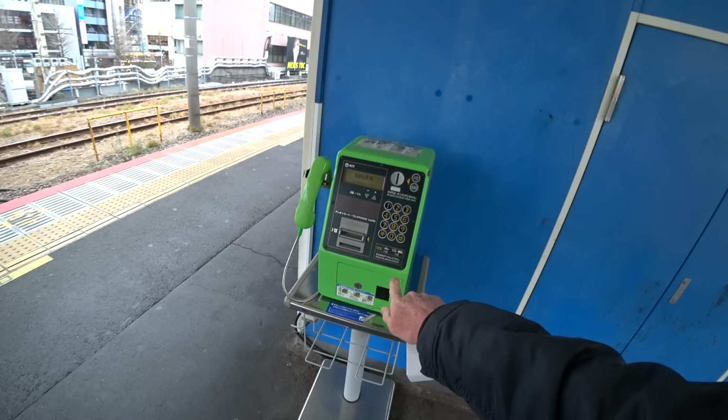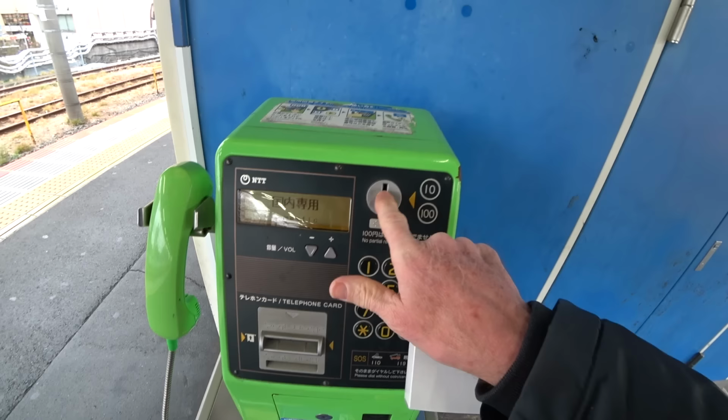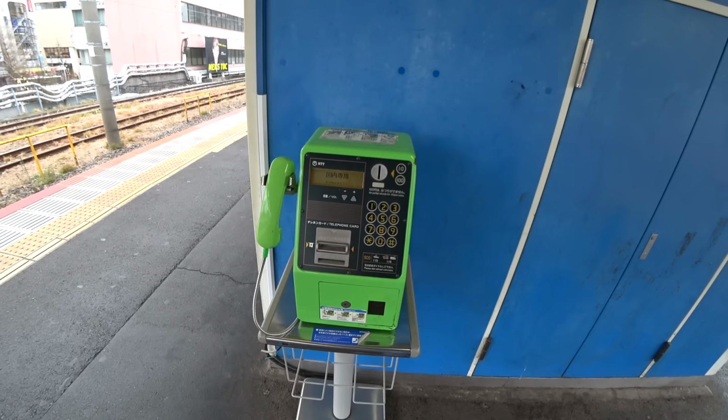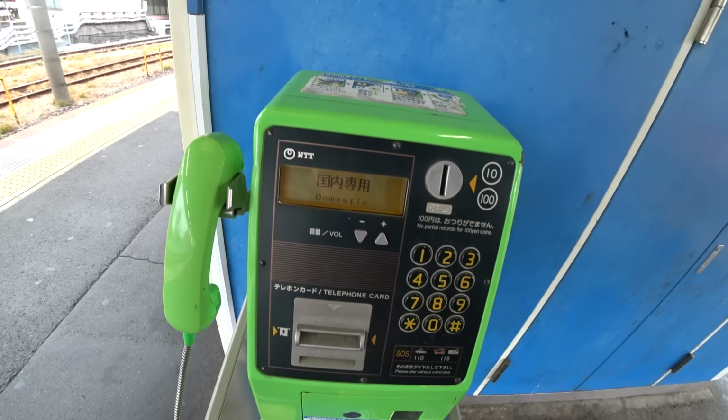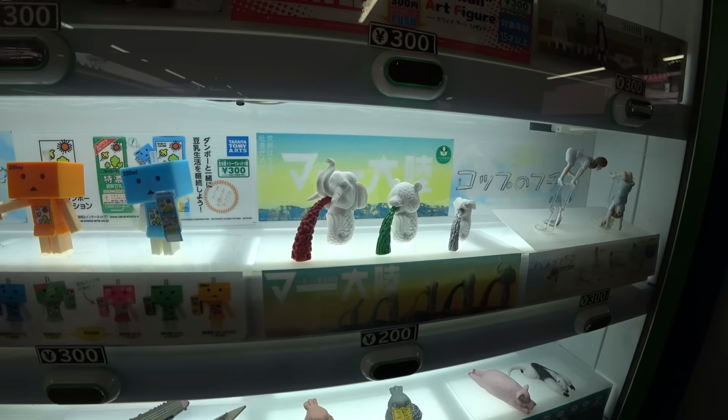There it is. I found one. It's a public telephone. Yes. You can put a card in right here, which nobody has anymore, or it takes coins. Yeah. They're rare in Japan. Very rare. Domestic calls only, I think. Huh. You can get an elephant or a bear that's throwing up. That's interesting. That's a cool series.